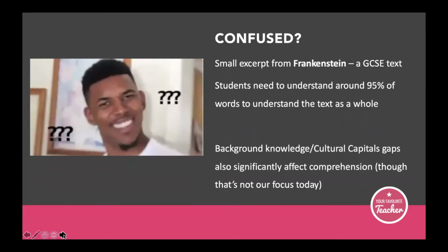And that comes with a student's background knowledge, cultural capital gaps. It significantly affects your comprehension. That's not our complete focus today, but those sorts of things, like students' background knowledge and their cultural capital gaps, are things that affect it, alongside a million other things I'm probably sure you all know, and I don't want to bore you.